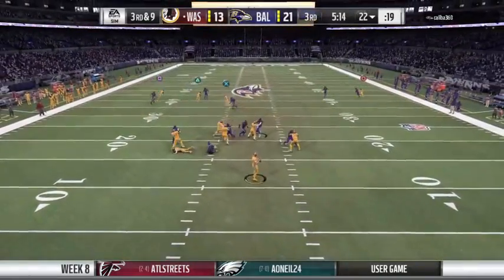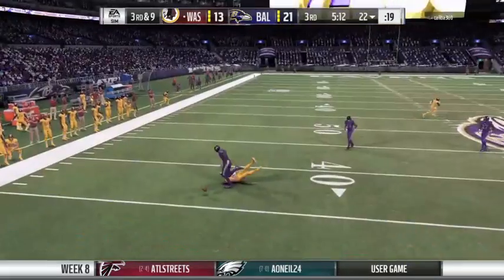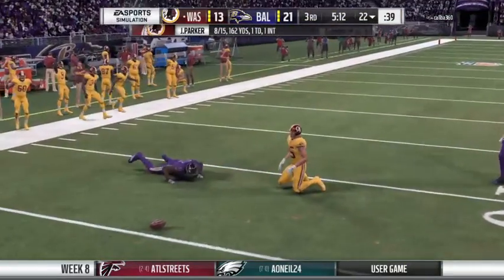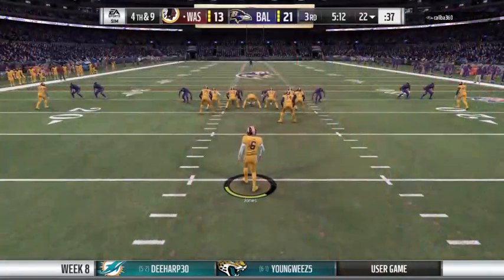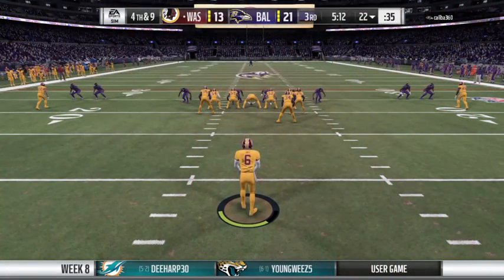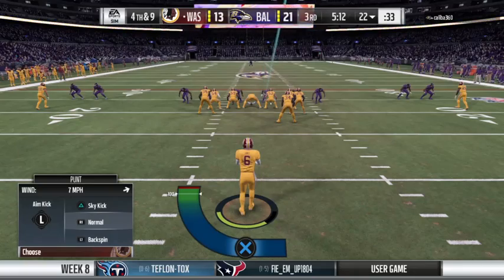They'll look to throw here. And this is going to be incomplete. It's always tough for the guys throwing the football when they think they've got a completion and the ball's almost there, and then someone sneaks a hand or two in and bats it away.